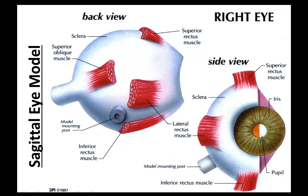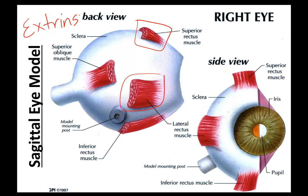Now, looking at the outside of the eye, we have these extrinsic muscles. Extrinsic just means outside. In other words, they're on the outside of the eye, they're not on the inside of the eye. These extrinsic muscles actually shift your eye around. If you want to look up, if you want to look down, if you want to look toward your nose, if you want to look toward your shoulder, if you want to roll your eyes, these are the muscles that allow you to do that.